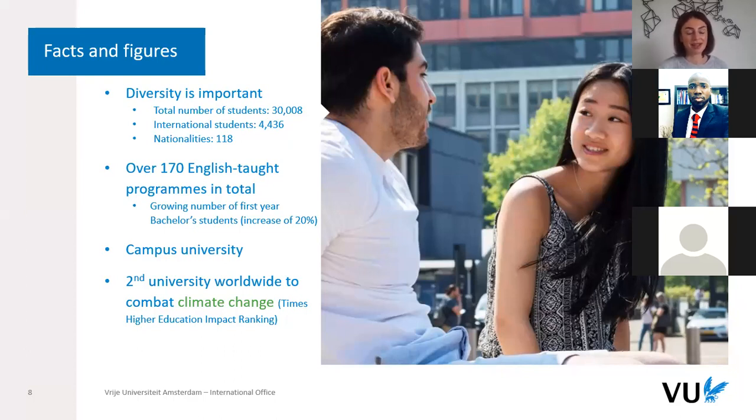Just over the last couple of years, we've had an increase of about 20%. And we are a campus university. So in comparison to other universities and education institutions in the Netherlands, we are located on one campus, and it is relatively easy to walk from one building to the next and make it in time for all of your classes. And basically everything is nearby.